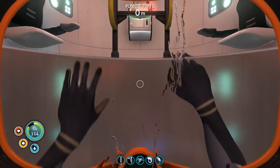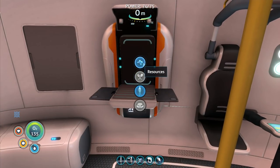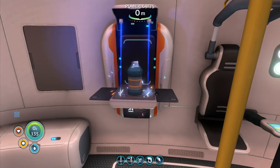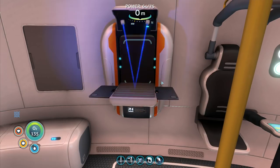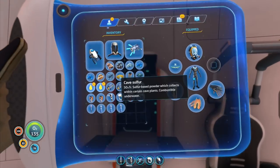Let me just go up into here. There we go. It's exciting times, this is. Exciting times. So we can go into there and I'm going to make both lubricants as quickly as I can. So there's 1 and there is the other one. Right, that is all of the materials we now need to make the seamoth.